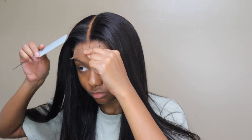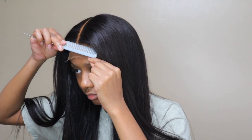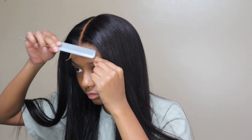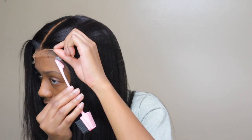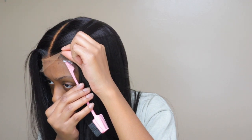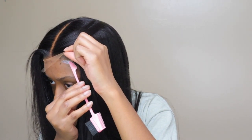I did have footage of me straightening the wig, but my camera either wasn't recording or it just deleted it. So I don't have footage of me straightening it from start to finish, but I do have a couple clips towards the end where I go over it again, because the ending clips were two days after I installed this, so it had gotten a little bumpy. So I just went ahead and straightened it again.